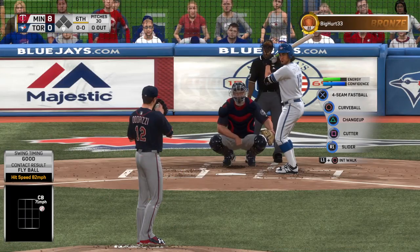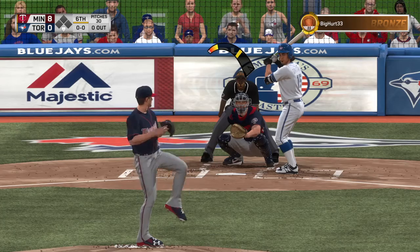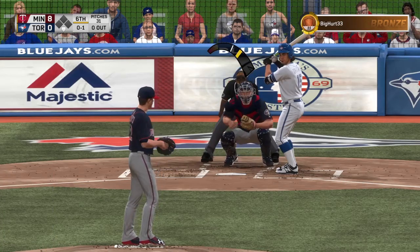Digging in to try it again, Randal Grichuk, the left fielder, will have the opportunity to kick things off as we begin the home 6th. Grichuk. A fastball, and he swings through it to fall behind.